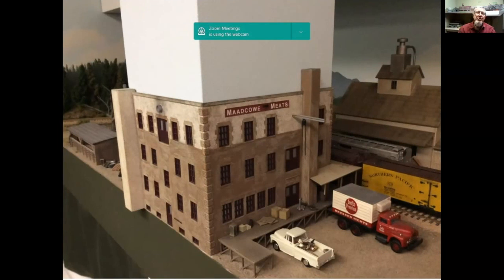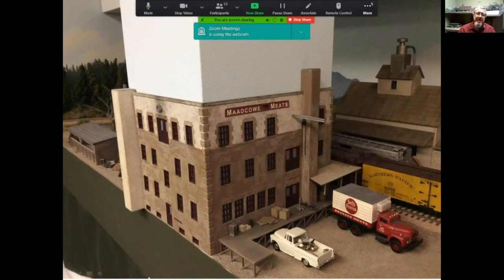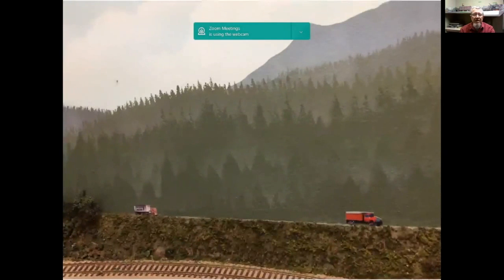I had a major structure. I'm in the basement, so this supports my house, a major beam in an old 1927 home. So I just built my building around it to kind of hide that. You don't really even notice that it's there. So Mad Cow Meat's there with the fresh meat going out.